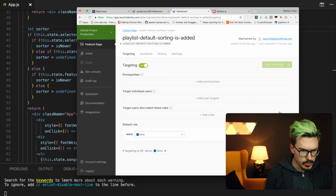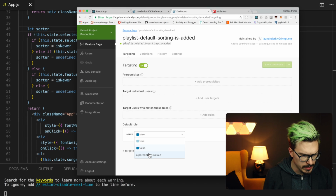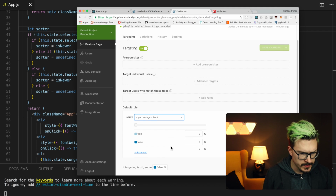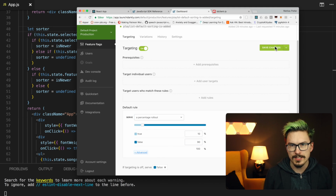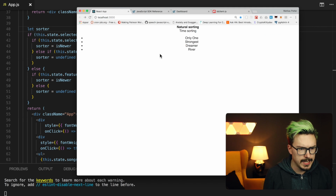In order to avoid that, maybe we could roll out to just a small subset of our users and start gathering feedback from them. Let's do that now. All right, so let's try to roll this out to just a percentage. So the default rule, a percentage rollout, oh, brilliant. So we want 90% to not get this changed. We just roll it out to 10%, so save changes. And let's see if our user ends up in that group.